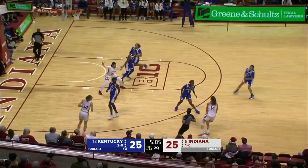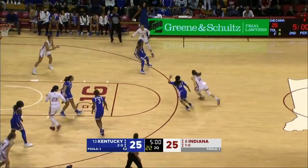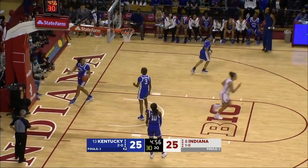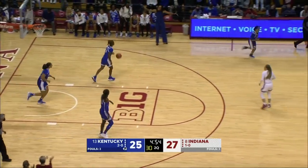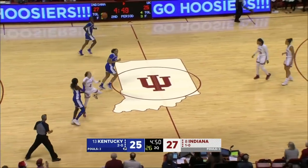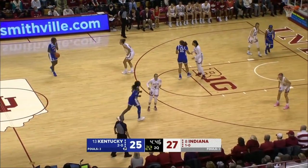Here comes Packberg. Remember, Mackenzie Holmes has been their spark plug, but she's on the bench with 2 fouls. Gourbet. Oh, great. Wow. As long as Indiana can move the ball from side to side, making the Kentucky defense shift, they're going to get those openings on the backside.